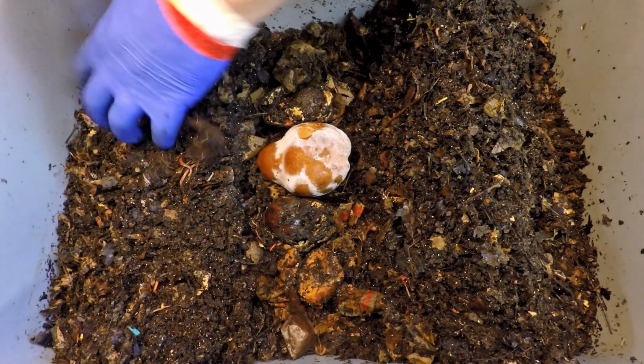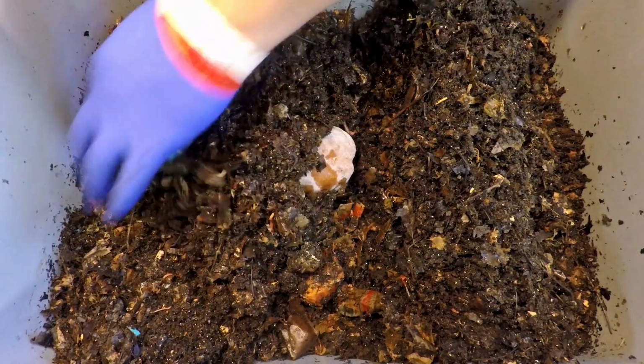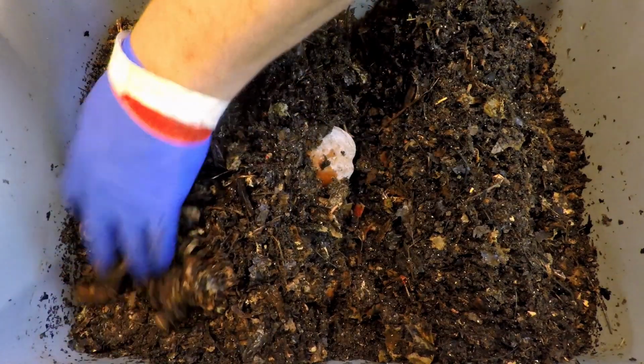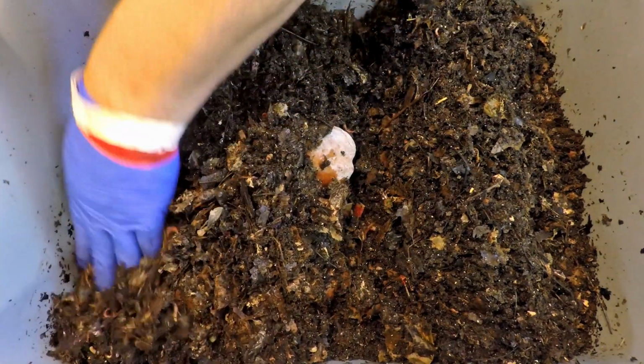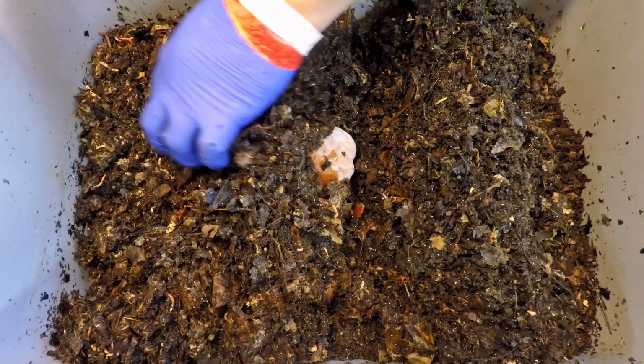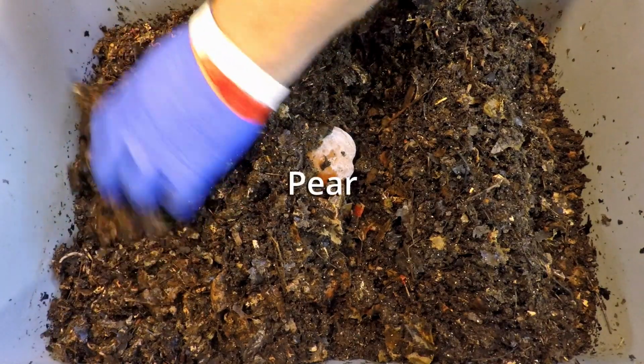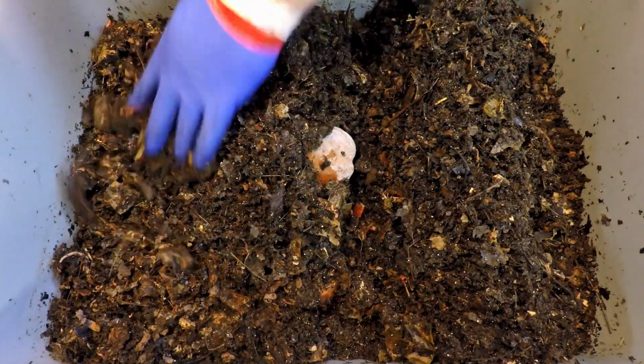I'm assuming it's going to go quick because I've suddenly kind of got this thing in my head that says pear is a fast food, but I could be completely wrong. I don't know. Could it be that my observations in the other systems were so poor that I completely missed any leftovers of any of the pear that were fed there? Seems unlikely, but anything's possible.